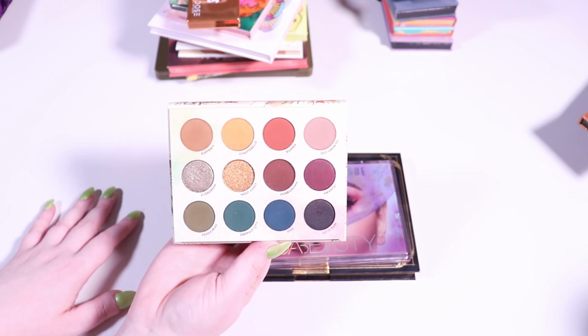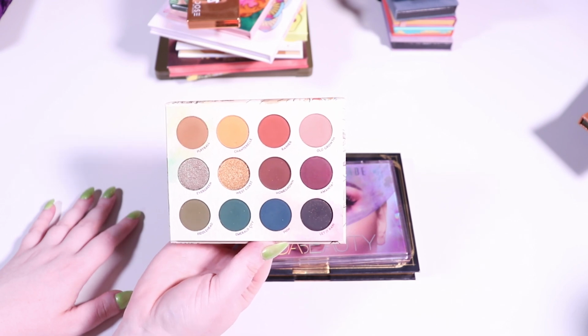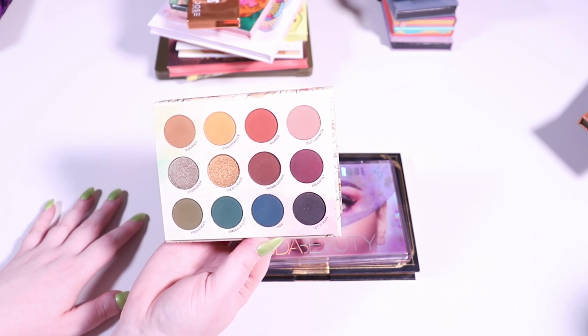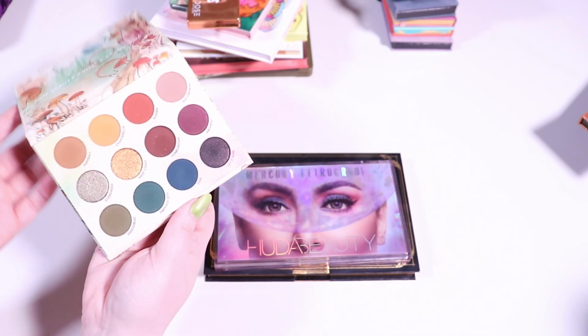I really like this. I think this is fantastic. I really like that it is mostly mattes. I really like the intensity. I just like everything about it, so I am going to keep this.